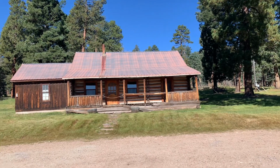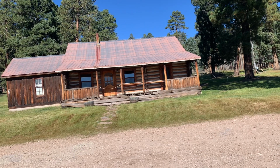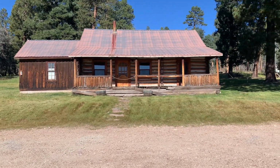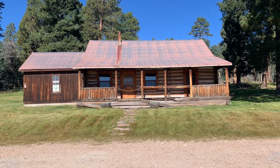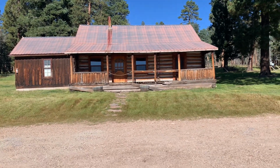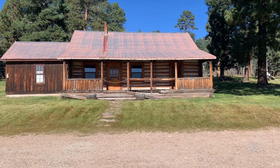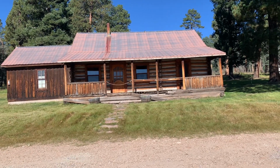So this is the ranch foreman's cabin. According to the literature, it was built in 1918 and was continually used by the ranch up until the early 2000s. Now, if you're a fan of the TV show Longmire, and why wouldn't you be, you might say, wait a second, I think I've seen that cabin before. Well, you're right. This was Walt Longmire's cabin, used in the filming of the hit show Longmire. Such a hit show that in fact they canceled it and then Netflix picked it back up for the final 3 or 4 seasons.